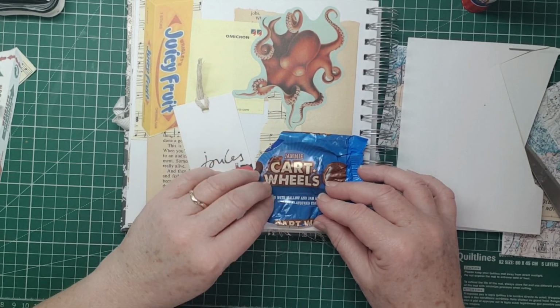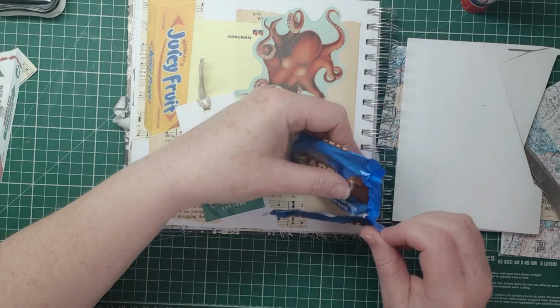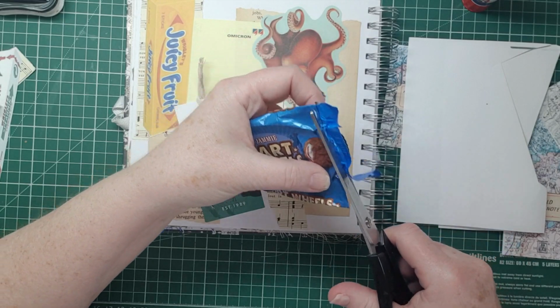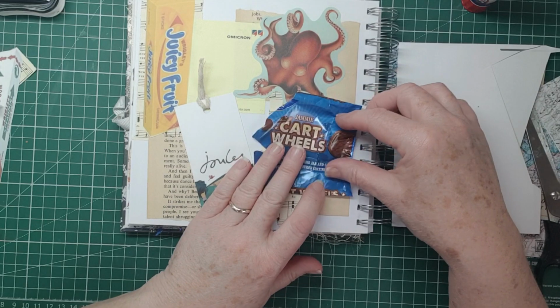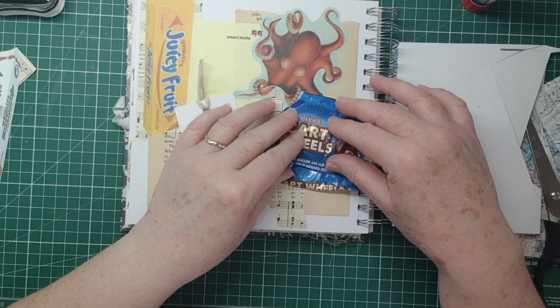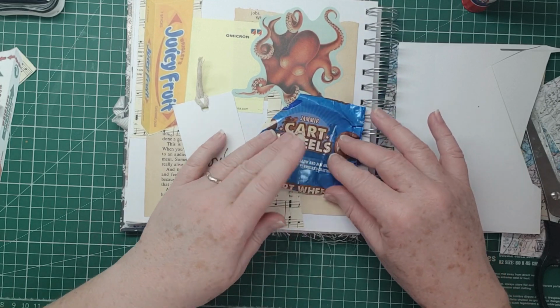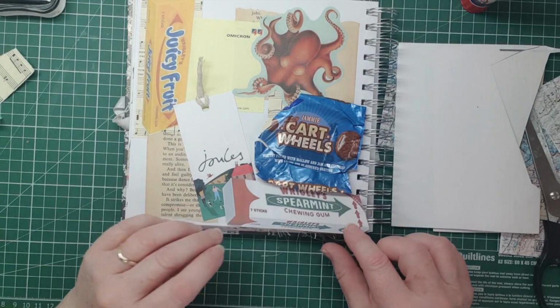I kind of want the whole wrapper on so that I could see what it is. We could shorten it a bit by taking this end off. That might help, because then it'll lay flatter. So if we kind of have that, I think it's sticking itself down with jam.